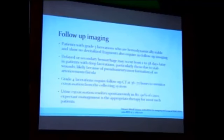What about follow-up imaging? Which of these patients with the high-grade injuries do we need to have repeat imaging on? Well, basically, patients who have grade 3 lacerations and are hemodynamically stable and don't show any evidence of devitalized fragments really don't require further imaging. Delayed or secondary hemorrhage can occur within 2 days to up to 30 days after the injury, with the formation of pseudoaneurysms and AV fistulas.